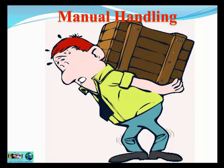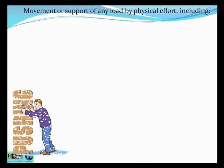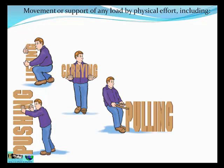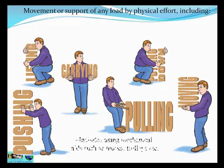Manual handling. What is manual handling? It's the movement or support of any load by physical effort, including pushing, pulling, lifting, carrying, putting down, moving, and it includes using mechanical aids such as trucks and trolleys, because even with trucks and trolleys you are using your own muscles to mobilise the trucks and trolleys.